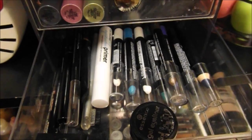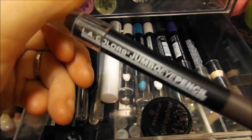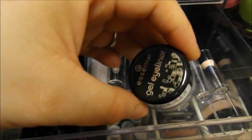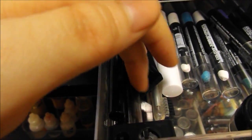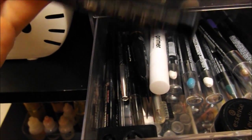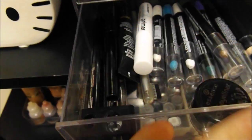This is sort of an eyeliner drawer. I have all of my LA Colors Jumbo eye pencils. Then I have one Markwins Beauty one. I have an Essence gel liner, and I have some brow pencils. My favorite liquid liner ever, which is the LA Colors Graphic Eyeliner. This one's kind of running out, so I have a backup there as well. A little sharpener for the jumbo pencils.